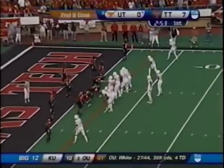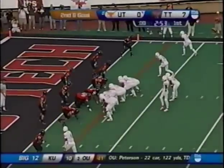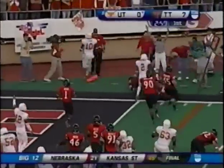Well, Young stays in the shotgun, Benson to his right. Remember the zone play they've run most of the evening so far, faking it inside to Benson. Young keeping it. Second and goal. Young's going to keep it again. Has Pater. Touchdown, Texas.